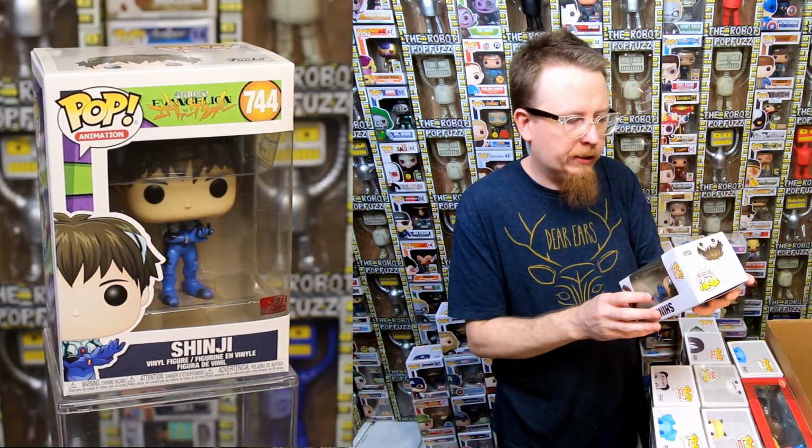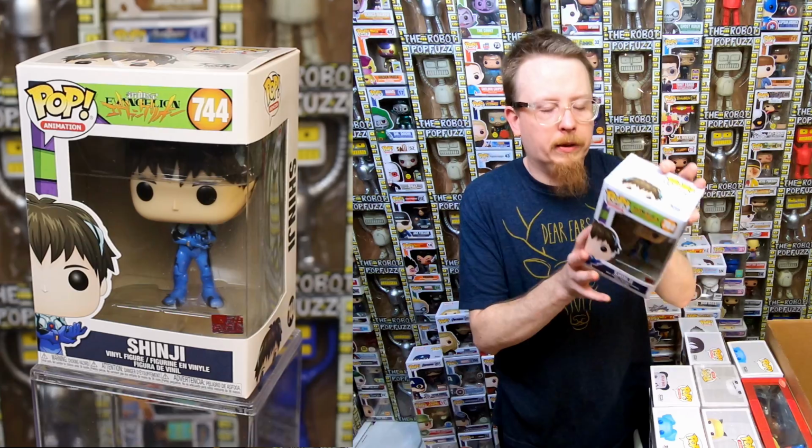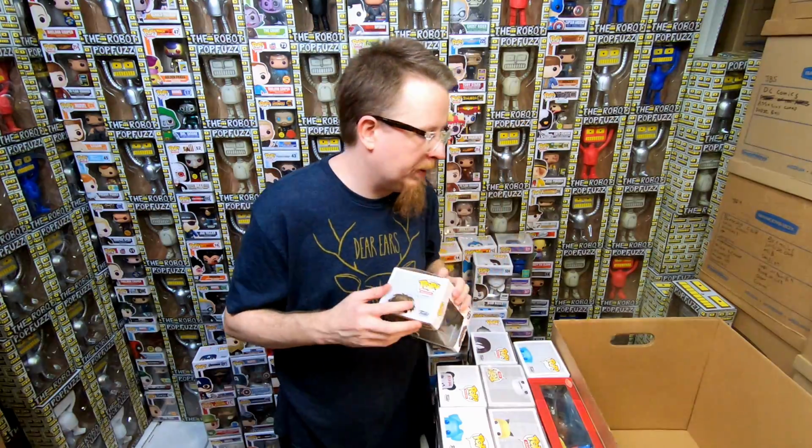And one pop left. What was it? It's Shinji from Evangelion. Very cool. This one I don't have. So I'm actually really happy to get this. I like any of these pops based on 90s anime or late 80s anime. So this is very cool. Love it. Happy to get that.